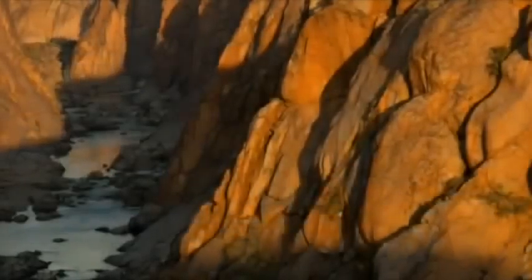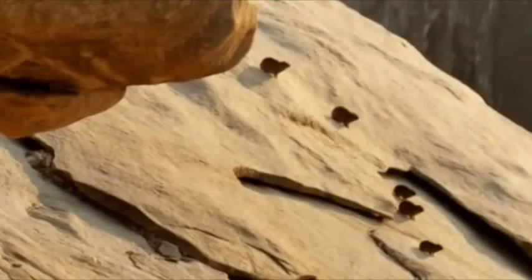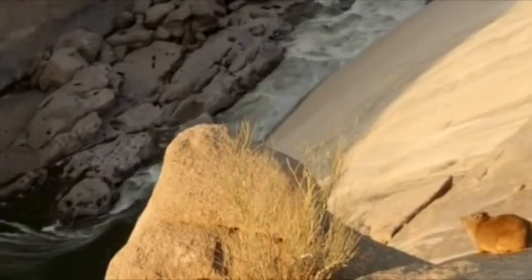Strangely, the Namib Desert is created by water. Far inland, rivers flow through the mountains. This is a land of rock and water. And with so much water, there's no shortage of life. Rock hyraxes make their homes on the steep valley sides. Swifts nest here by the thousand, and they're constantly on the wing in search of insects.